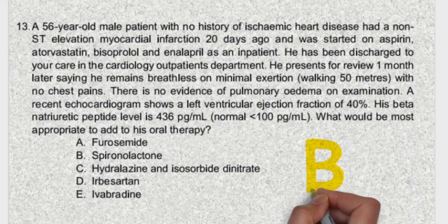The answer is B. Spironolactone, a potassium-sparing diuretic, is the best to add. And if you compare with the other choices, that's the best.